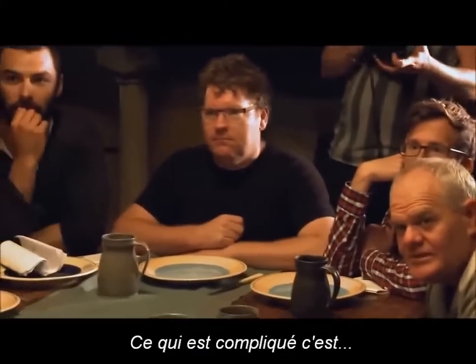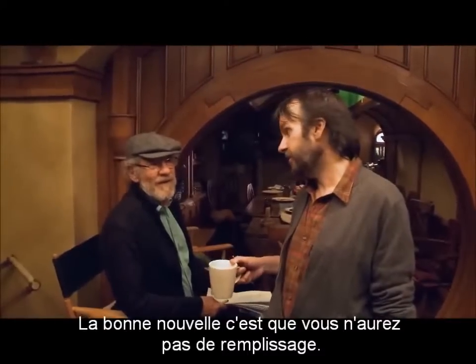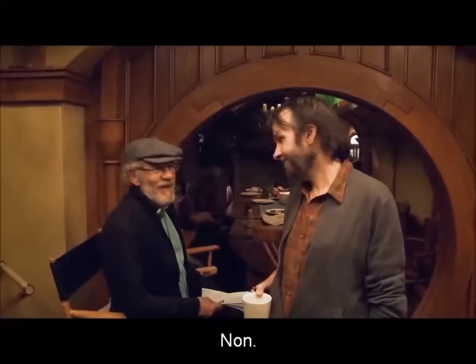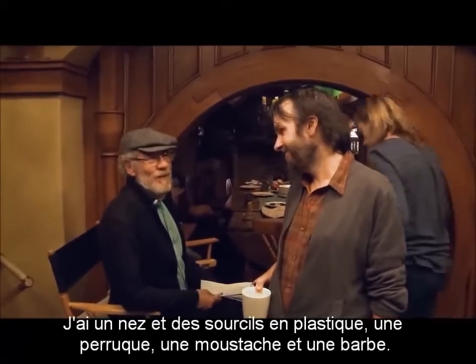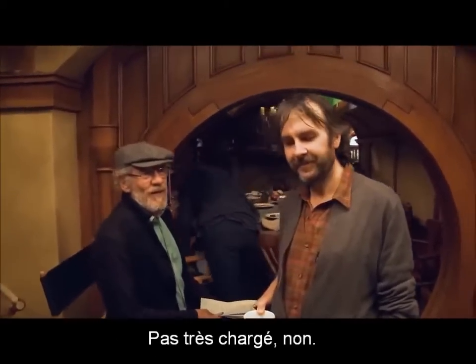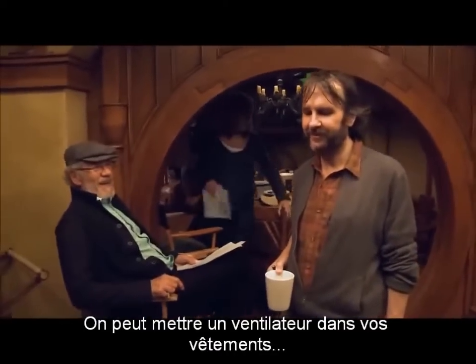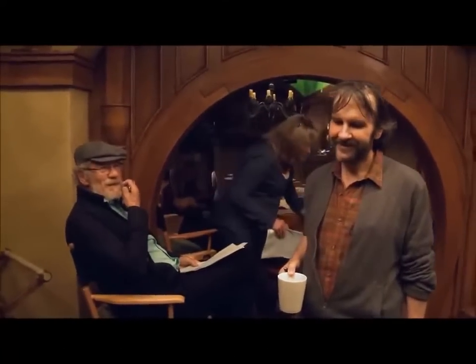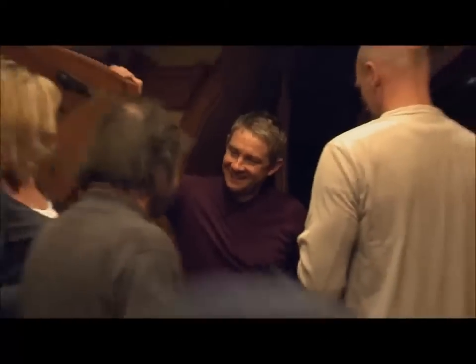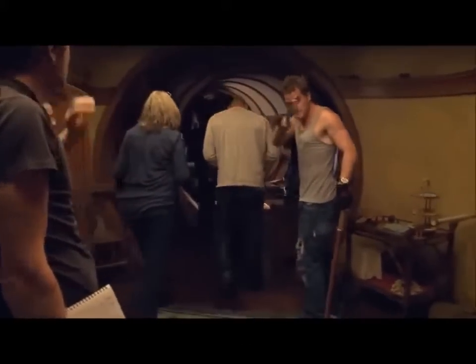The tricky thing is that there are 13 dwarves in this set. The good news is you're not in a fat suit. No. I am in a nose and false eyebrows, a wig, a moustache and a beard, but you're right, no fat suit. You're way ahead. Yeah, you're a winner every step of the way. And we can stick a fan up your robe just to give you a bit of air conditioning. Promises. Well, that's going to work with a little bit of finessing.